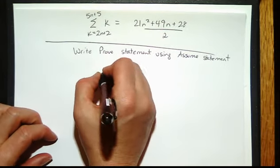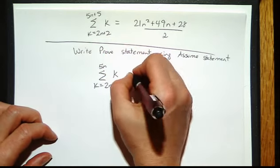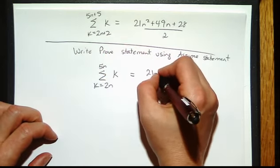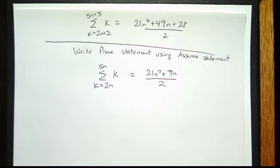So our assumed statement is the summation of k from 2n up to 5n equals 21n squared plus 7n all over 2. Now, I'm always allowed, when I have an equality that I am given to be true, which is what an assume is, something that we are given as true, I can do the same thing to both sides anytime I want, and it'll still be equal, right? So what can I do to both sides to make it into this summation that I actually want on the left-hand side?